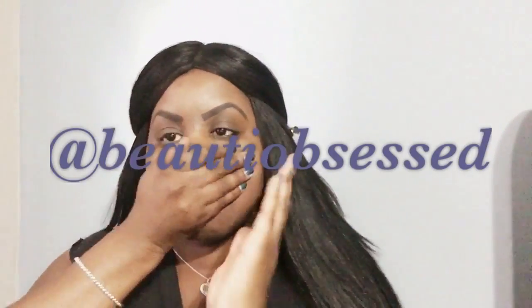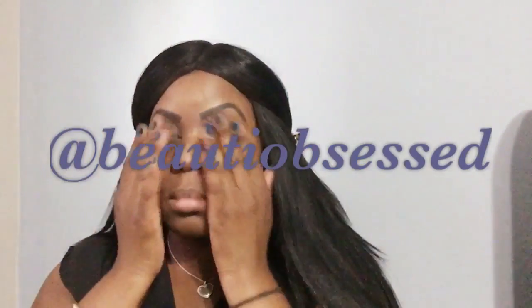So here I'm using the Becca Ever Matte Poreless Priming Perfector. I love this. It's my absolutely go-to to keep all of my makeup on for the whole day. I'm using a round brush here and another Becca product. It's their Ultimate Coverage Complexion Cream Foundation in shade Mink.